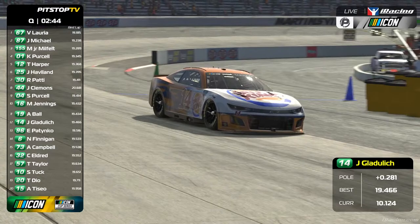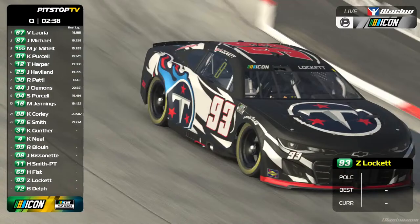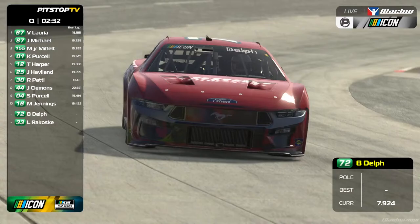Patinko down. Zach Lockett, the Tennessee Titans fan, now a North Carolina transplant in car 93, is on track. Brad Delph in the 72 has made, I think, some big-time gains this season, but still outside the top 20, and we're still seeing cars get on track and start to run some big lap times.